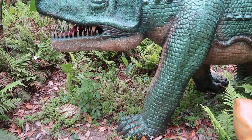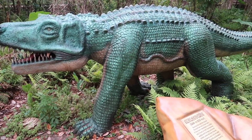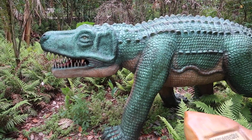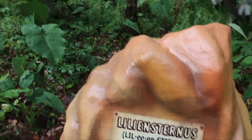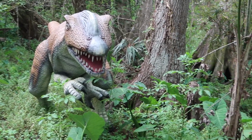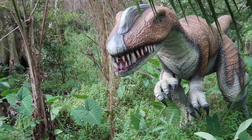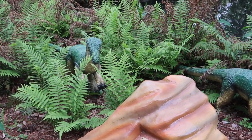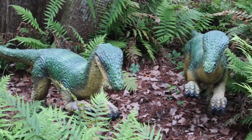Saurosuchus. That looks like a walking alligator. Yeah. It's the mean streets of Alligatorville. What kind of noises do you think I made? Look at these little guys. They look so cute! But they are meat eaters.